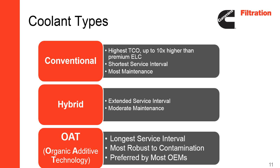Conventional coolants use the oldest additive technology and typically have the lowest initial cost, but they also have the shortest service interval and the shortest overall life. Over the life of the vehicle, conventional coolants will have the highest total cost of ownership and can end up costing more than 10 times compared to a premium extended life coolant.